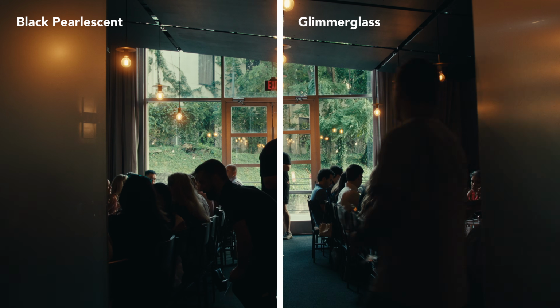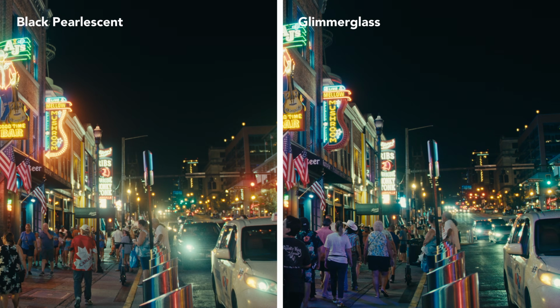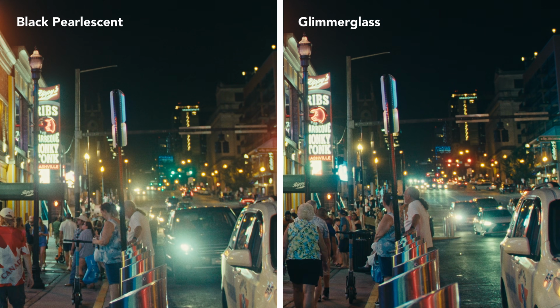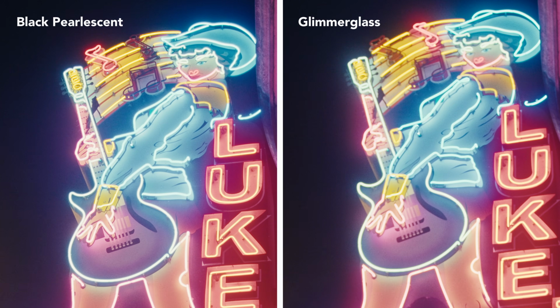And the third thing that I noticed about Glimmerglass is the contrast. And what I mean by contrast, and I'm not trying to be too technical with this, but when you look at the image, the blacks are a little more lifted up in black pearlescent and black pro-mist, stuff like that. And the highlights get that bloom effect. But what I really like about Glimmerglass is that you still get the effect that you would want from a diffusion filter, which is to bring down some of the harshness of a clinical digital sensor or whatever. And you don't get that crazy lifted black look that I just don't think I'm into that very much anymore. And if I am, I'll try and do it in post probably if I wanted to.